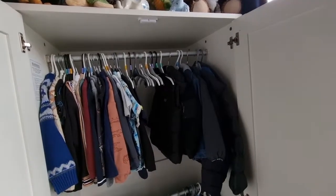So the wardrobe's done, just about to move on to the drawers. I'll show you what I've done in the wardrobe though before I do. So yeah, just having a 5 minute breather. This is what I've done so far.